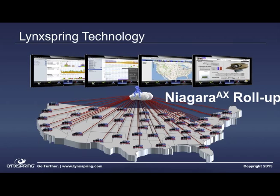I've shown this here nationally. This could be globally, or it could just be a campus, for example. But now that we've tied all these systems together in a common platform, we can look at analytics, look at alarms, trends, histories. We can look at it or set, for example, lights for all of our systems within a time zone to all operate together.